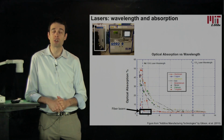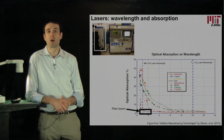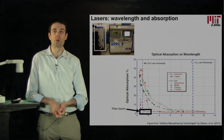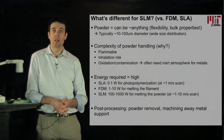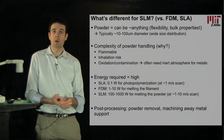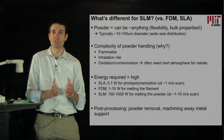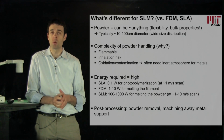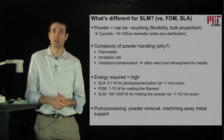If you have a polymer laser printer, you're typically choosing a wavelength farther out of about 10 microns, because that's where polymers have the highest absorbance. So what's different between SLM and FDM and SLA? Well, first, because we use a powder as the feedstock, we can choose from many different materials. This powder is typically 10 to 100 microns in diameter, the individual powder grain, with a wide size distribution, and that influences our resolution and layer thickness.